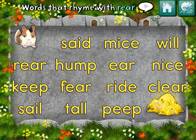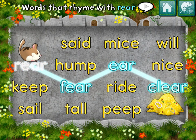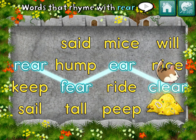Help little chinchilla find the treasure. Draw a path by connecting the words that rhyme with rear. Rear. Deer. Ear. Clear. Treasure!